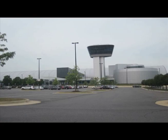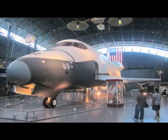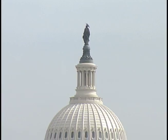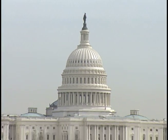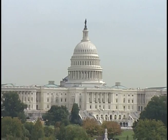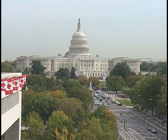Air and Space is always a big hit, especially with kids, with the huge airplanes overhead, and learning about just the history of air travel here in the States. It's our nation's capital. There's a lot of history here. There's a lot of neat things to do for families, for couples, for individuals, just a lot to see and do, and you definitely will find something to pique your interest here in DC.